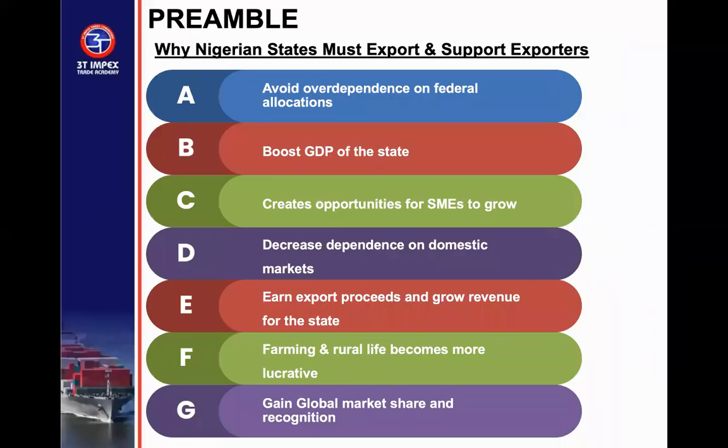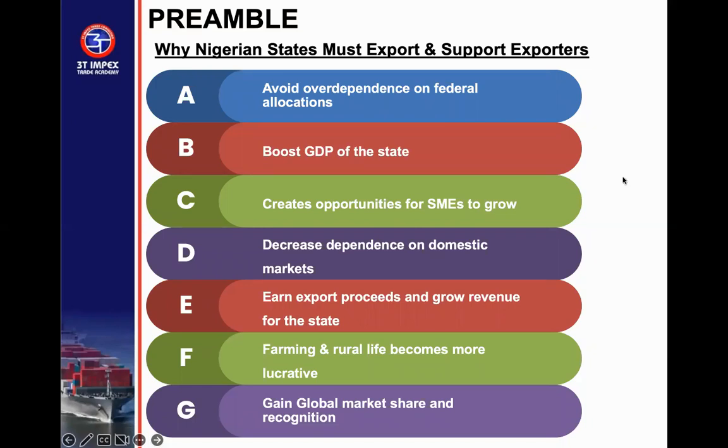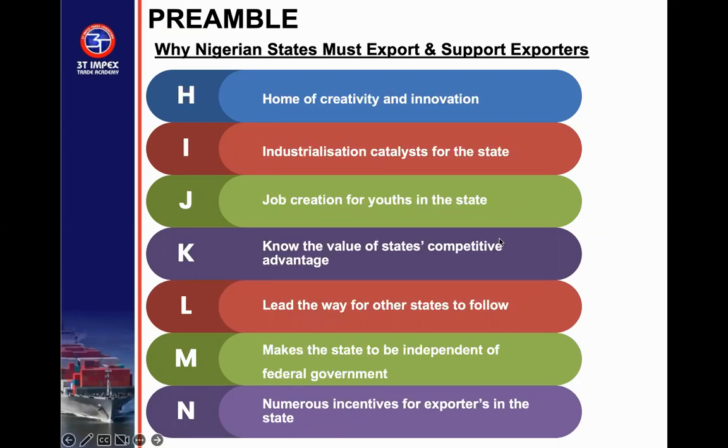Why should Osun State export to avoid overdependence on federal allocation? Why should Osun State export to boost the GDP of the state? Why should Osun State export to create opportunity for SMEs to grow? Why should Osun State export to decrease dependence on the domestic market? Why should Osun State export to earn export proceeds? Why should Osun State export to make farming and rural life become more lucrative? Why should Osun State export to gain global market share and recognition? Why should Osun State export?